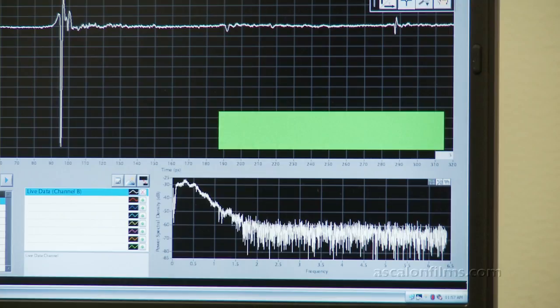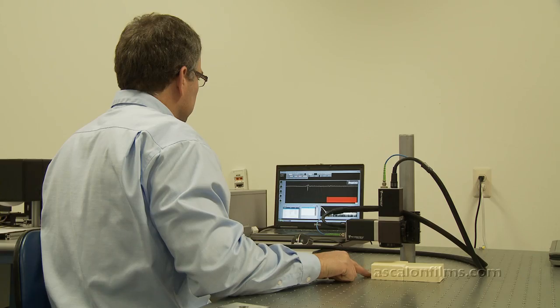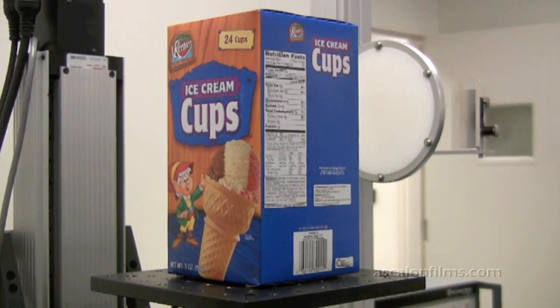It's a laser-based technology that creates a very, very short pulse. This pulse strikes our semiconductor. Our semiconductor then creates the terahertz wave. So think of it like a stick hitting a bell.